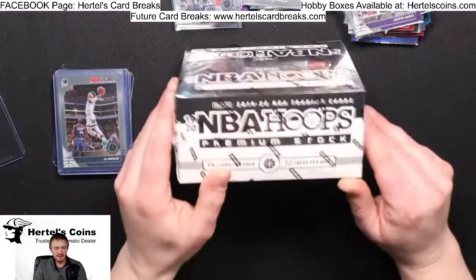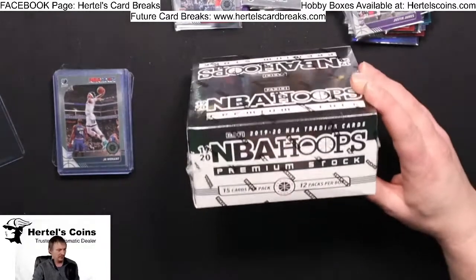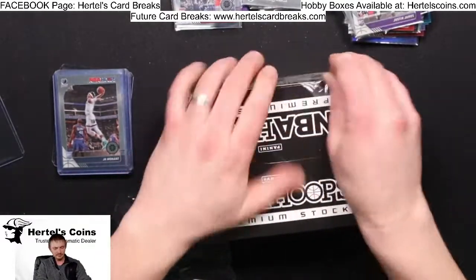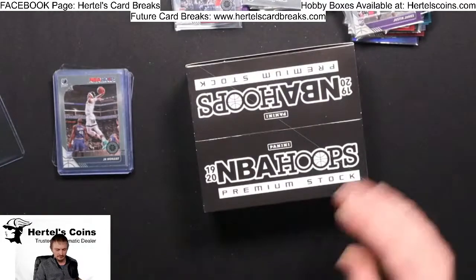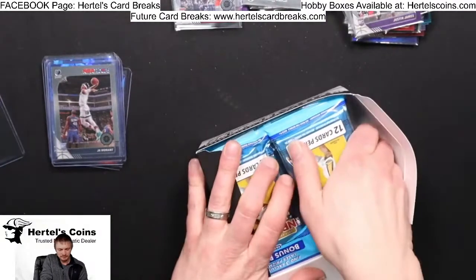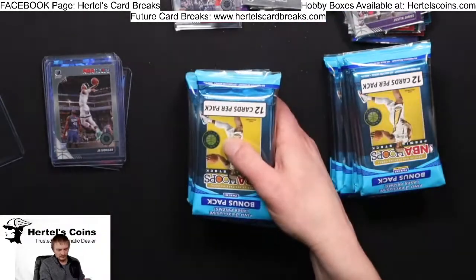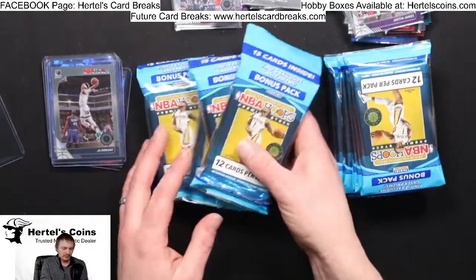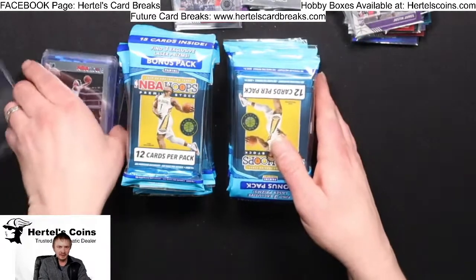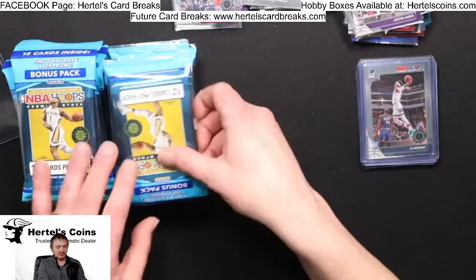The NBA Hoops Premium Stock Multipack. This is 12 cards per box, 15 cards per pack. Let's go. One, two, three, four, five, six packs here. All right. Let's pull some monsters.